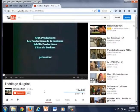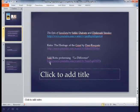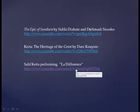It is made by a filmmaker by the name of Dani Kouyaté, and I like to use that also in connection with music by a current Malian singer, Salif Keita. What is interesting is to see the connection with Sundiata Keita's name. Students may notice the similarities between his name and the name of Sundiata Keita. That allowed me to talk to them about a specific social organization in West Africa, which is the caste system.